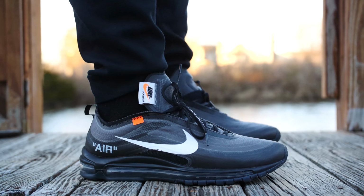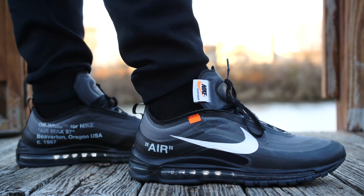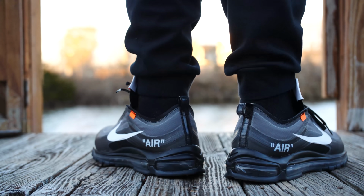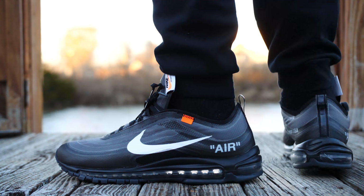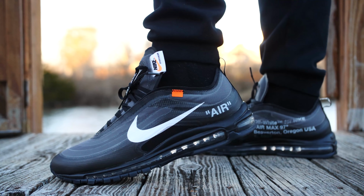I mean, even in the summer it's all black, but I feel like you definitely get the most bang for your buck as far as Off-White sneakers go, especially with these right here. As far as fitting, I think you can go true to size, because the original 97s to me fit a half size snug. These, if you go true to size, I think it's a good fit. But that was Friday, the beginning of the weekend.